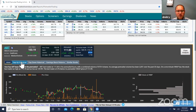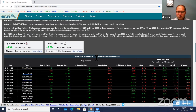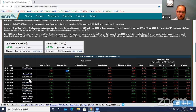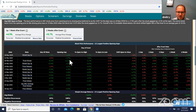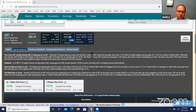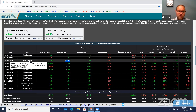But let's take a look real quick. How did Abbott stock behave historically after it's had a big jump in the morning? Okay, so gap up move in the morning. Let's see what happened historically. So this is looking at the last 3 years, filtering out the 12 largest opening gap moves. Here are the dates. These are the gap moves associated with any type of news or market related moves. You see the notes over here. So here we see on average, the 12 largest gap moves to the upside is 3.7%. Today we're seeing 7.6%, so way above that average. I see a high here of 11.3% on March 30th. Looks like also something related to a press release about coronavirus, similar to this.